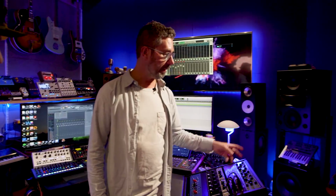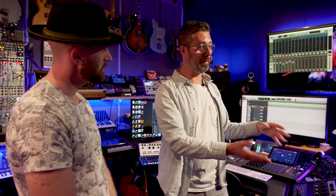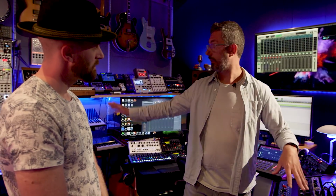That's actually what I want to show you today, how I keep track of all my outboard gear through my SoundGrid system. I want to really show you how all the things are connected through the SoundGrid system and through all the interfaces deployed all over the studio. SoundGrid really makes my life as a studio owner of a pretty complicated setup much easier.